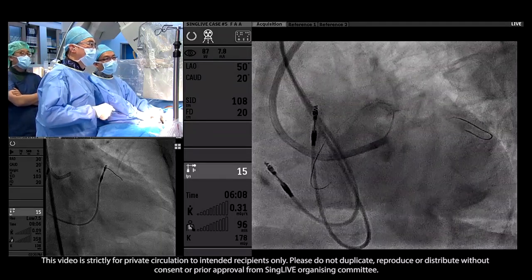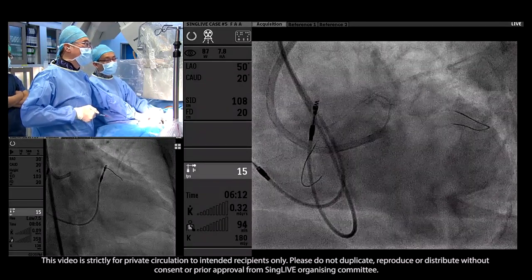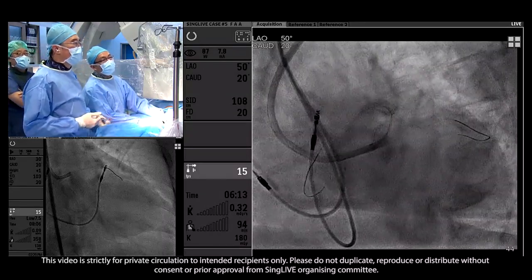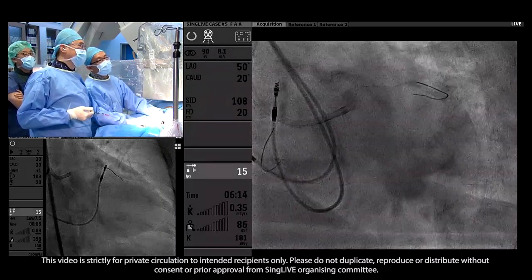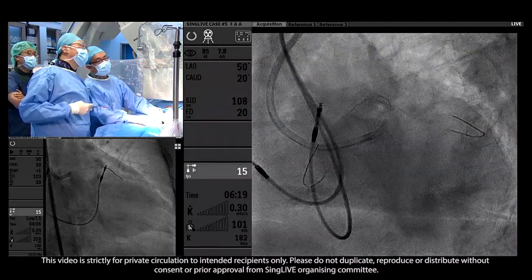So sending an FFR after standing across the circumflex ostium is never a problem. And you decide on the strategy on the basis of the FFR evaluation of the circ ostium. Right. So you've seen how the Crusade lumen catheter has assisted the wiring of the circumflex. Very nice. Now we're using the flush technique to maintain wire position.